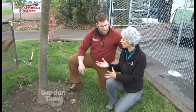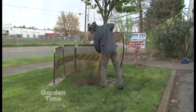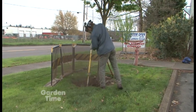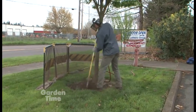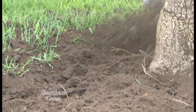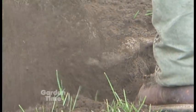So as a homeowner, I'm calling you, you're not going to use spades to do that. You have a special tool. Yeah, we have a tool called the air spade. It's very aptly named, and it uses compressed air to excavate out all of the soil and leave all of those roots intact, so we're not damaging roots by digging around with a big metal probe.